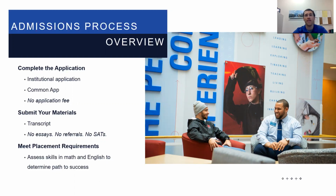We do not require SATs, as we are a test optional school, so we do not need SATs, ACTs, or anything like that. We would rather need you to take our placement tests. Now, if you do want to submit your SATs or ACTs, you're more than welcome to do so. We have benchmarks based on our placement requirements: if you submit your SATs and got a 580 or higher in the math portion, you would be exempt from the first portion of our placement testing. And if you got a 28 or higher on the English portion, you would be exempt from our English portion.